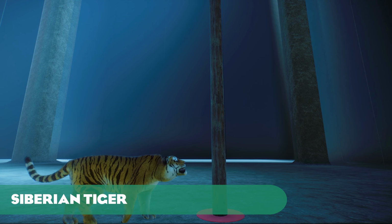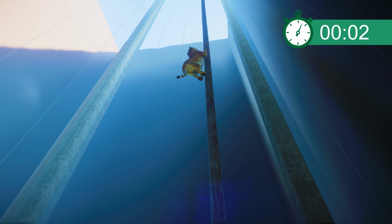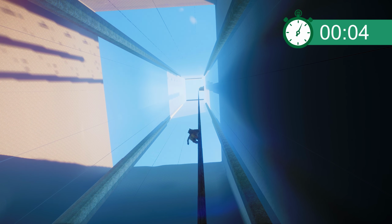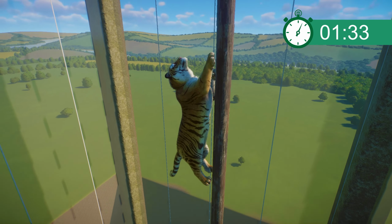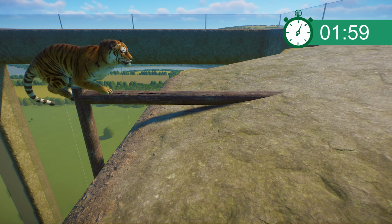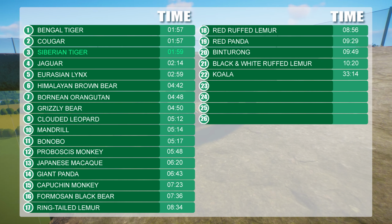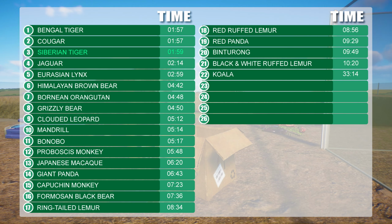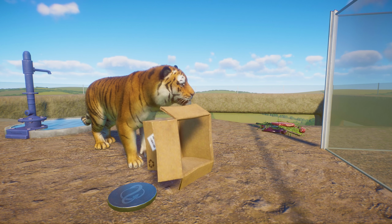We're back with another big cat, the Siberian tiger. If the other cats are anything to go by, this is another speedy run. Indeed, an impressive display of climbing capability there. These big cats truly are the front runners today. That's 1 minute 59. Oh, 2 seconds behind the two front runners. So, Siberian tiger just behind the Bengal tiger in speed, now taking up second place.